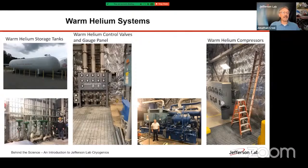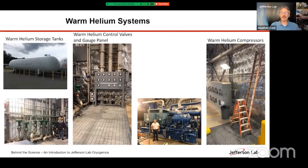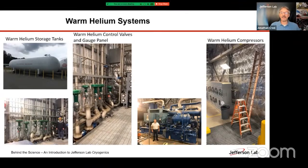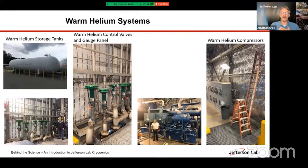So the warm helium is stored in very large gas tanks like this. We have a number of these on site, and we use them to store clean helium refrigerant. This video shows the gauge panel and the main control valves that control the flow of helium from the gas tanks around the compressor systems. This bottom photo gives you an idea of the size of these large valves relative to my body size.